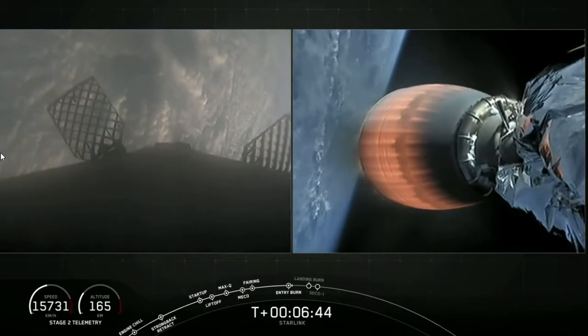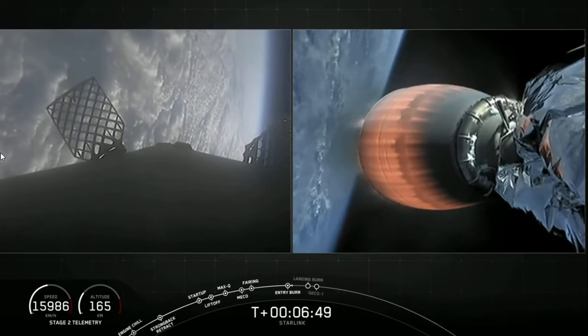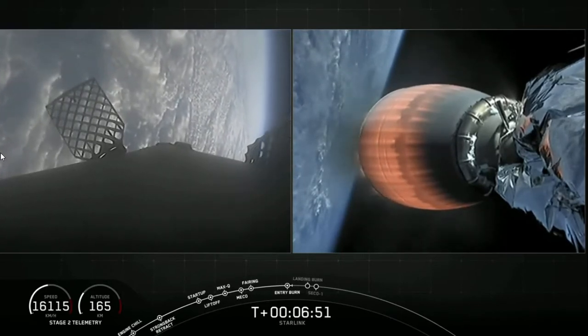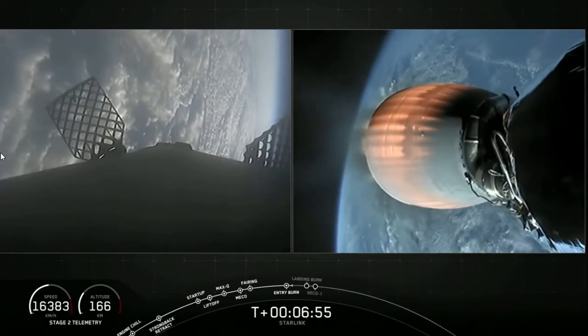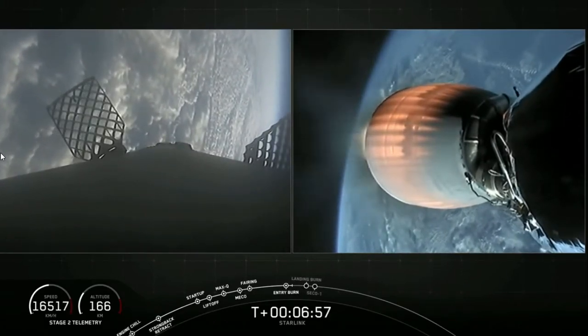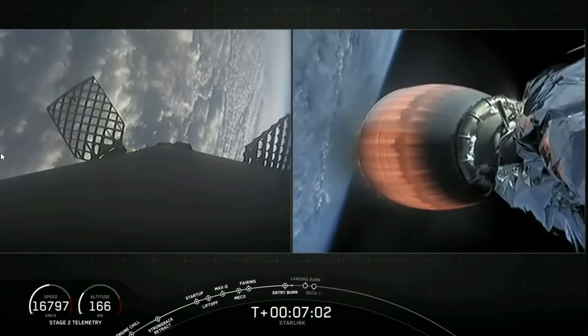Stage 1 entry burn shut down. So with that, we will continue on the first stage to apply some attitude control from those attitude control thrusters. And as the atmosphere gets thicker and thicker, the grid fins will actually start to gain most of the control authority. Second stage on nominal trajectory.